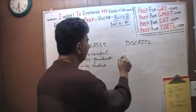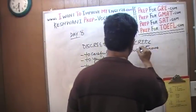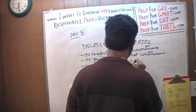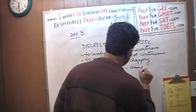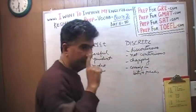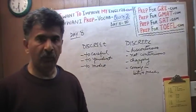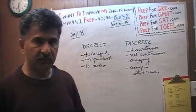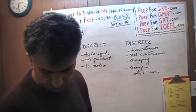This discrete actually means discontinuous, not continuous, choppy, coming in bits and pieces. My handwriting is a little off here because I'm writing in a hurry, because again, I'm assuming that you've watched this thing being covered in more detail, so even though it may be a little more difficult to decipher for somebody looking at it for the very first time, you are not looking at this word or these meanings for the very first time. As I said, they're already there.